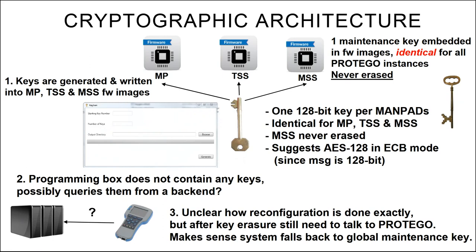And this is the cryptographic architecture underpinning it, and you can really make up a lot of this out of the documents. So the keys are generated using a keygen application, they're written into the firmware images.